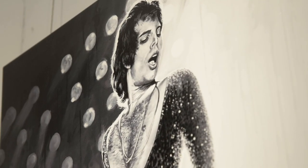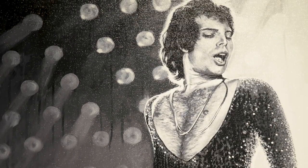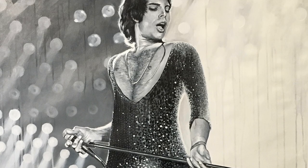Freddie Mercury of Queen, what can you say? I mean, one of my favorite bands ever. In painting concert imagery, most of the time the backgrounds are black. But the Queen light show, they just used white light, green light, and red light. But it really, I think, made the costume stand out.